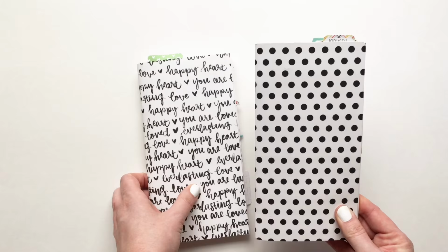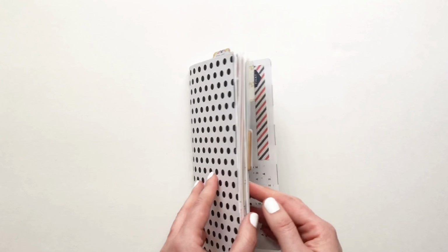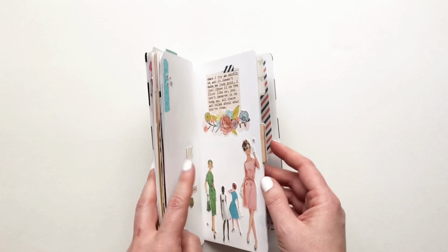So we're going to go through the end of this and then see how much of this one we can get through. So last time we ended at this page.